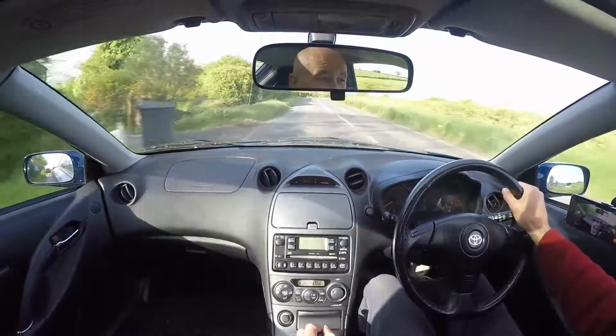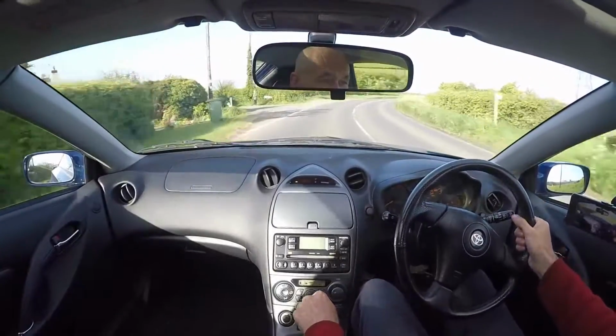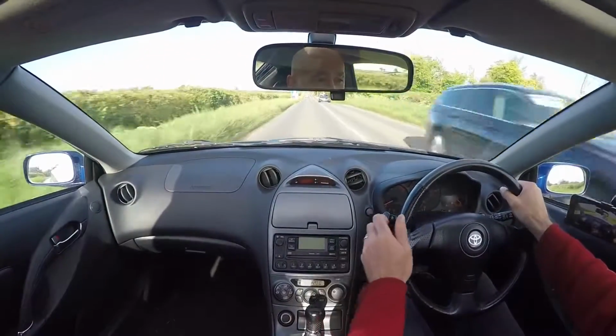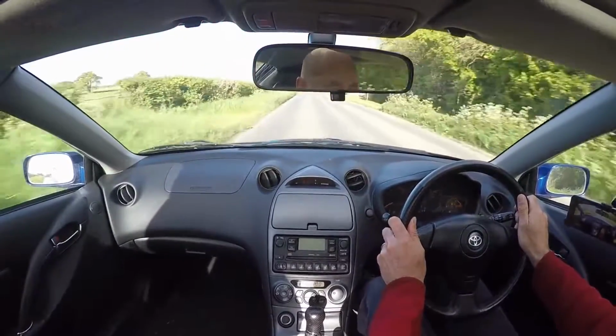Brakes on the car, absolutely rock solid, lovely brake pedal. Shove the brake pedal down and it's nice and tight and pulls the car up nice and straight and true. Just give it a bang there. It's just a nice solid brake pedal.